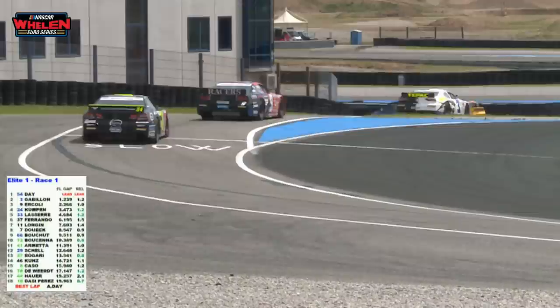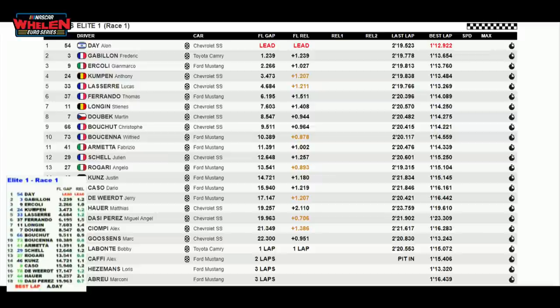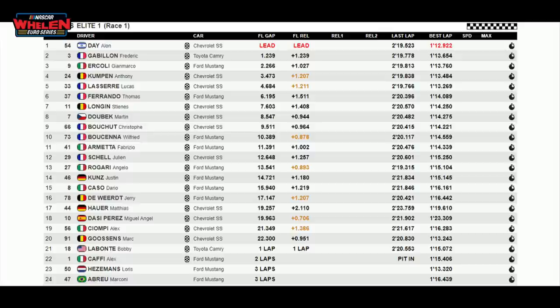18th place goes the way of Miguel Angel Dere Perez, who you can see down there towards the bottom left-hand corner of your screen. In 19th place is Alex Ciompi. And 20th, the last car to finish on the lead lap, is car number 91, which is Mark Goossens. Bobby Labonte will finish in 21st place, ahead of Alex Caffey, who was 3 laps adrift and had a busy old race, didn't he, who finished in 22nd.